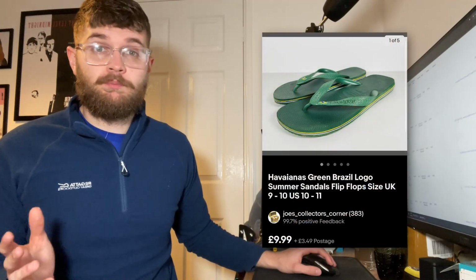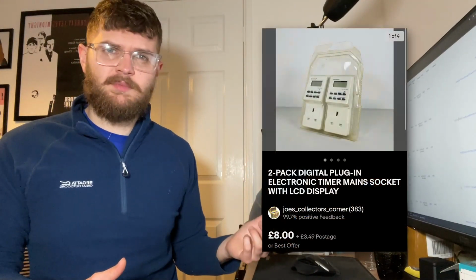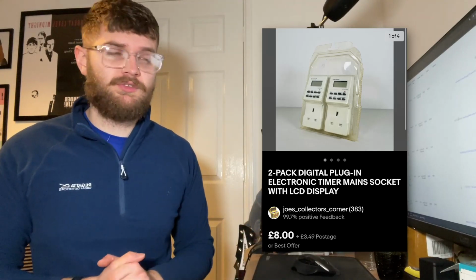First sale was a pair of green Havaianas flip-flops. Bought them for £1. They went for £13.48 all in. Then the 2-pack of digital timers that I bought for like £1, thinking they might be worth some money. They're not really, but they were new and sealed old stock.